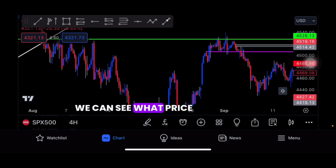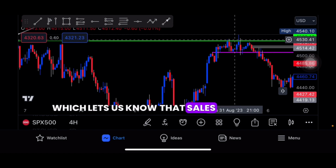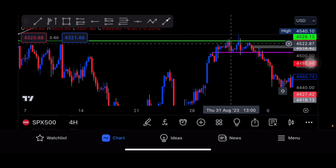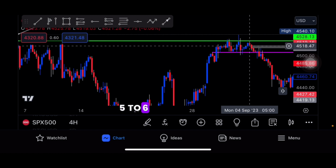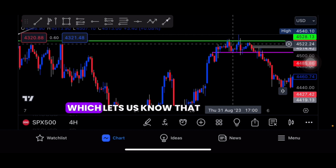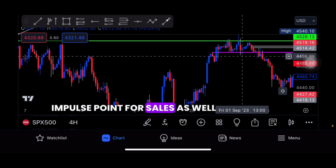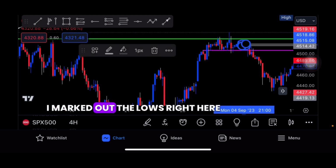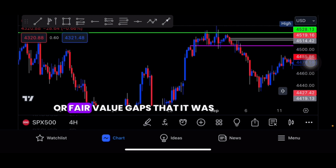So we can see where price slowed down, or bullish momentum slowed down right in this area, which lets us know that this is our first confirmation for sales. And we see we got 1, 2, 3, 4, 5 to 6 rejections on this area, which lets us know that price is holding at this area. And we know because this is an impulse point for sales as well from before. So I marked out the lows right here, and I knew that if price broke and didn't give us any order blocks or fair value gaps, that it was going to keep going.